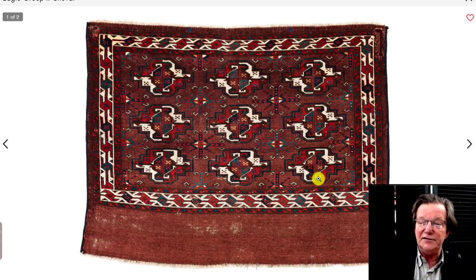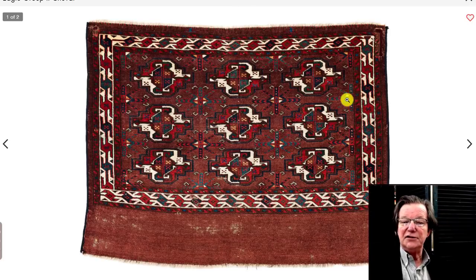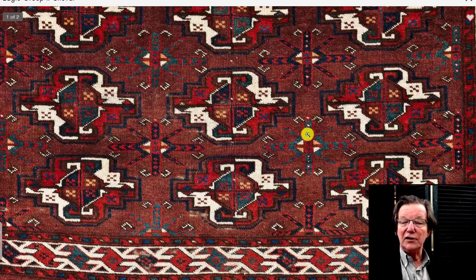The only thing that differentiates these from traditional Yomut shawls or bag faces, saddlebag covers, this is not a big piece. This is only 3 by 4 feet or so. Is the way the piece is woven? It's a structural issue, and it's one of the ways they classify these different groups, and they call them the eagle groups underneath the Yomut banner, basically. But this was a very nice one and a very early one.